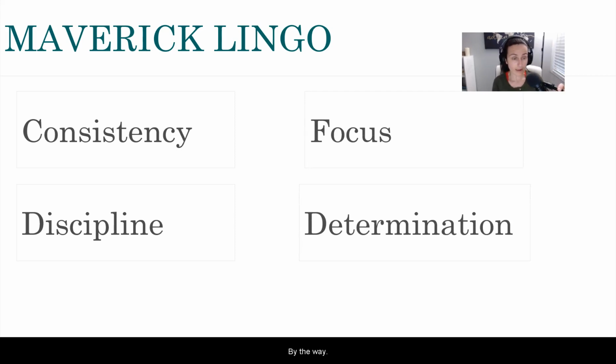By the way, write these words down. Write them down, guys. Everything is an opportunity to learn. Okay, be part of that opportunity. Don't say no to that opportunity. Okay, so here it is: consistency. Also, practice your pronunciation together with me here. Okay, consistency, discipline, focus, determination.